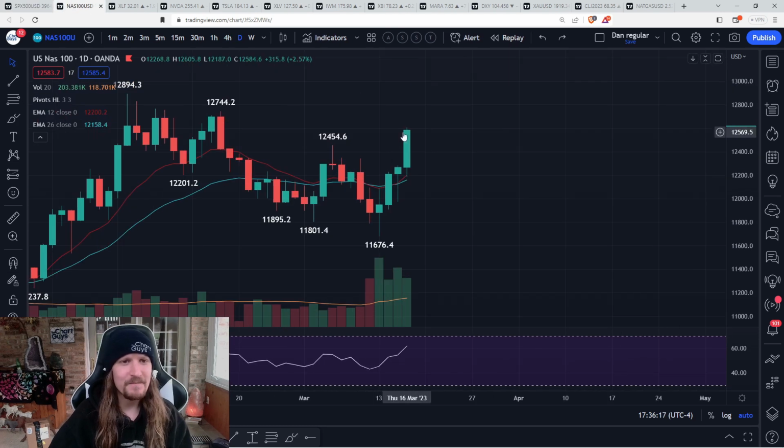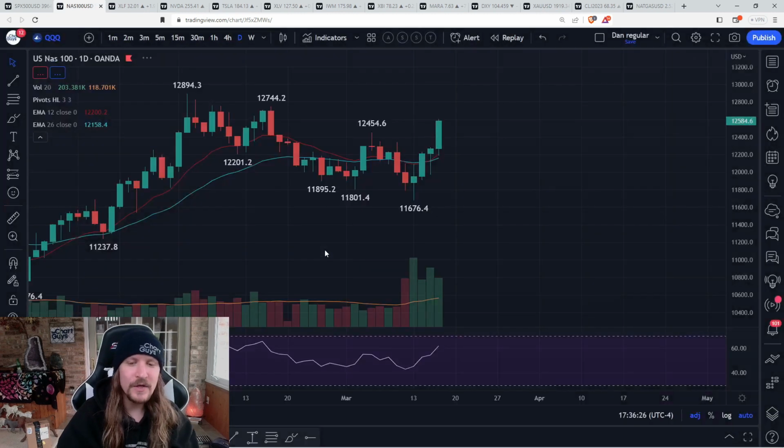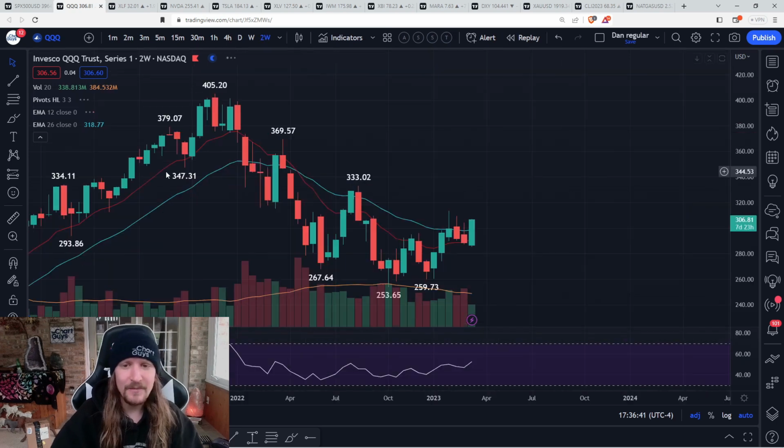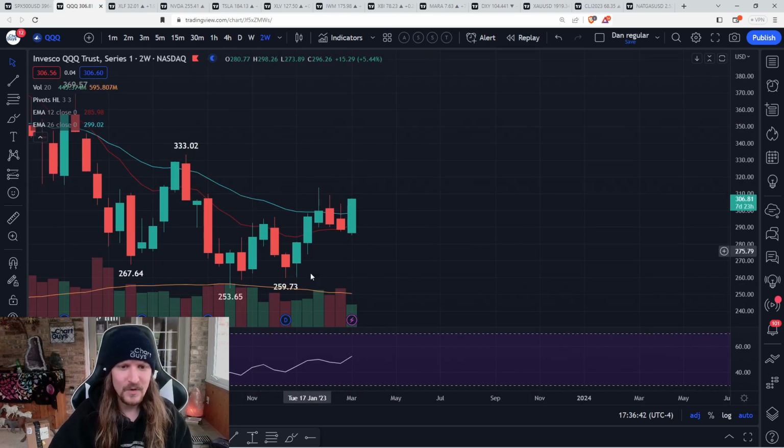And look at the NASDAQ. NASDAQ seeing the highest levels that we've seen in the last month of trading. That's obviously notable. And look at the volume here. And look at QQQ. This volume is extremely notable as well. It's increasing. It's well above the average 20-day volume. Today was almost 50% more volume, a little bit less than that, but it's a lot of bull volume. And if we go to the 2-week time frame on QQQ, we are looking for bounce continuation.